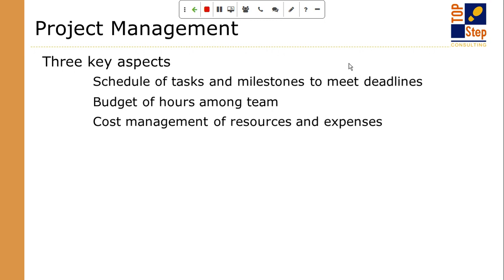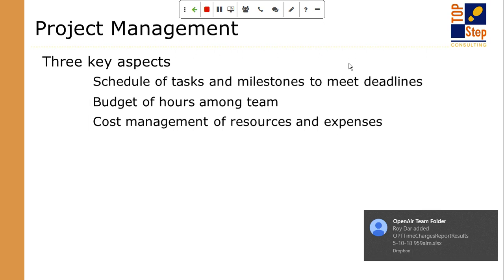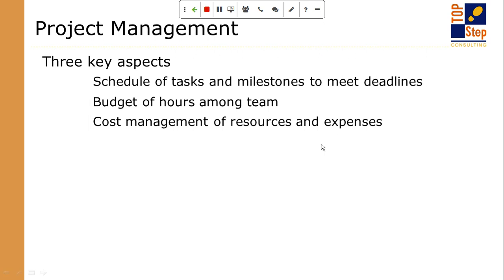So there's a schedule involved in that, and that schedule involves different activities, tasks, maybe some milestones to say, get this much of the project done by this date, or complete this part of the programming or documentation by this date, and those all drive sort of the plan of delivery that need to happen in the project. But along the way, you're also wanting to understand if you're staying on budget.